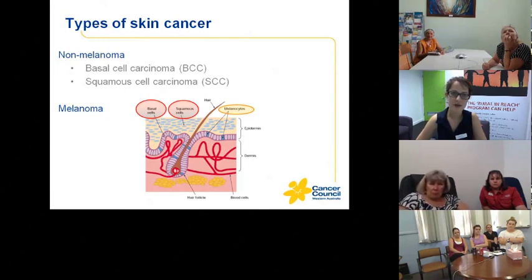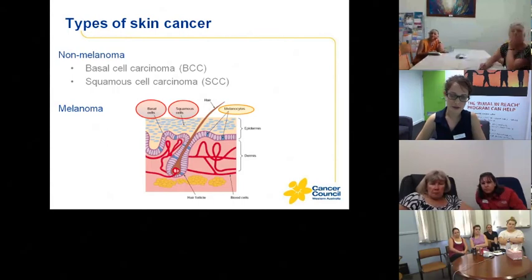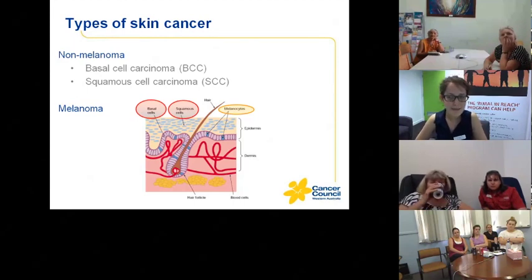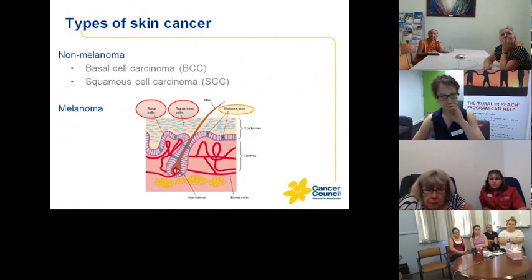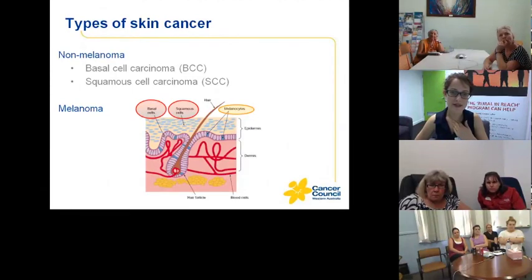We have basal cell carcinoma, which is quite often called BCC, and squamous cell carcinoma, which is quite often called SCC. Hopefully the diagram is clear enough. I can see some people squinting at it, but it shows that the 3 main types of skin cancers develop in the cells that they're named after. We have the basal cells, where basal cell carcinomas form. Then the squamous cells, where squamous cell carcinomas form. And then the melanocytes, which is where melanomas start.